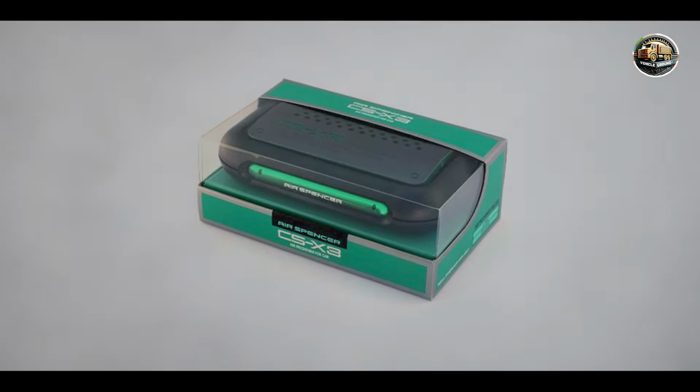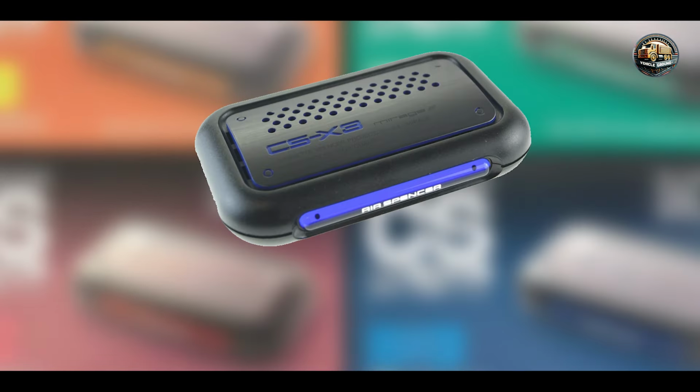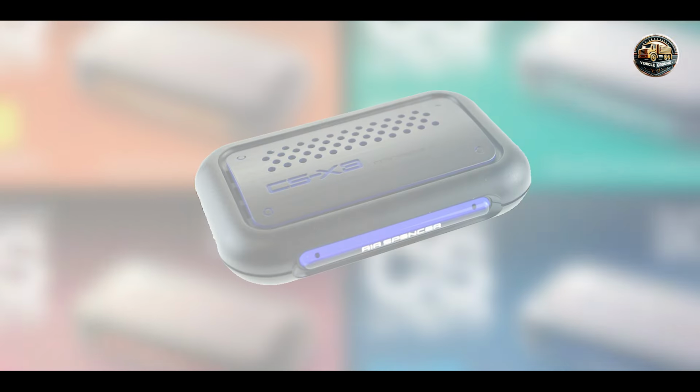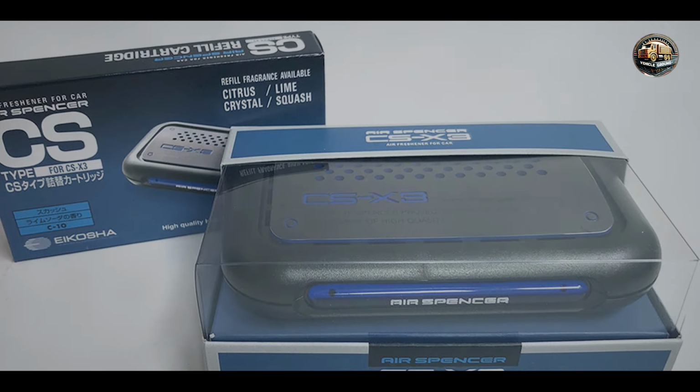Durability. One of the standout features of PURGGO is its longevity. It lasts up to a full year before needing replacement, making it one of the most durable air fresheners on the market. You can even refresh the charcoal by leaving it in the sun to extend its life further.